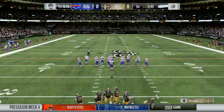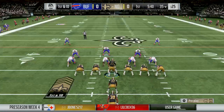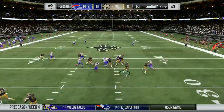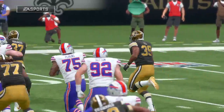Punts on back-to-back drives. And old school coaches don't necessarily mind that. Didn't turn it over, right? Didn't create a big play for the other team. Right now what you're looking for is, can you gain an advantage in field position? And that's what both teams are seeking right now. Yeah, they'll be seeking to gain that advantage here on this drive.